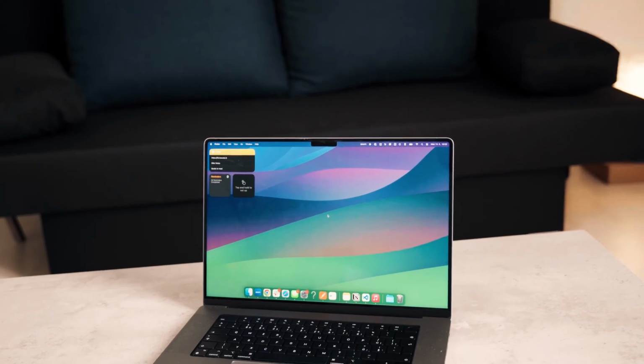I will admit my initial impressions of macOS Sonoma were okay. I didn't find anything impressive, but after spending some time with it digging through its settings menu, I have found a few hidden and not so hidden settings that will make your macOS experience way better and your macOS Sonoma experience much more helpful than before. So let's get started.